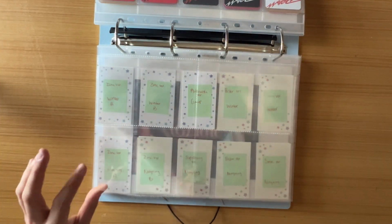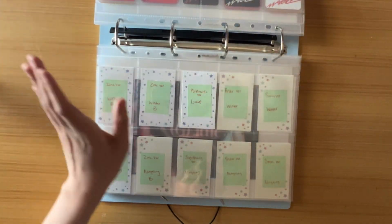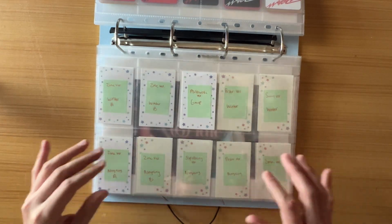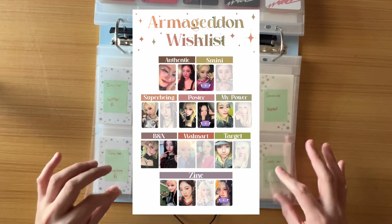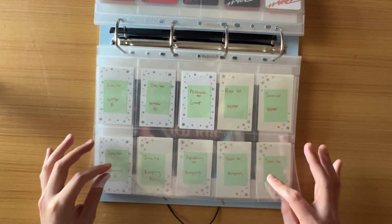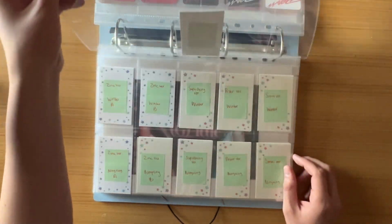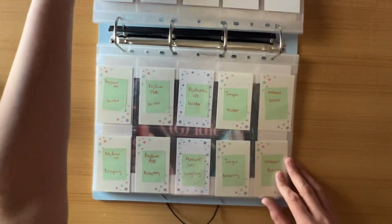So this is for a future setup or storing video. I have some postcards from Armageddon, and then these are all the Armageddon cards. I'll post my wish list. I pretty much pulled a lot of Karina if you want Karina, but I pulled pretty decently. I think I pulled Ningning the most out of my 2 biases that I collect. But yeah, this will come in a storing version soon.